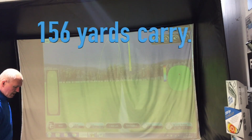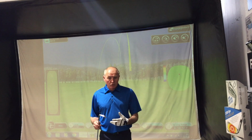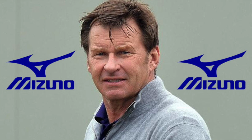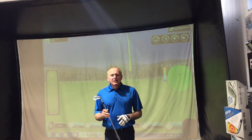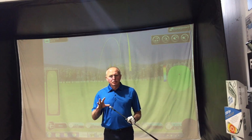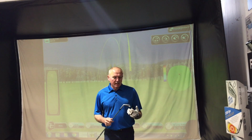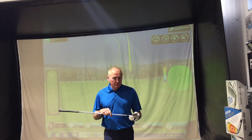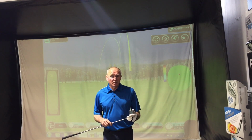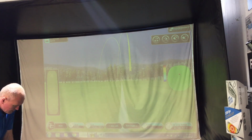Let's go one more. There's a video that Faldo's made for Mizuno talking about his experiences with this club and similar, well, them TP9s. And he said the first time he hit a Mizuno iron, he described the feeling as buttery soft. That's his words, not mine. And they really are soft as anything. They're not the easiest club to hit. I tell you, you do have to find the middle of the club with these things, or else they will beat you up. So there's not a lot of margin for error here.